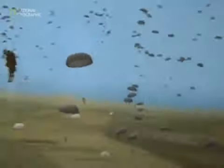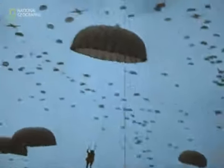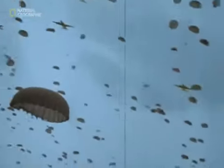Certainly at the higher level, the senior commanders realized that this was going to be an extremely important operation, and it could be the decisive operation of 1944 following Normandy.